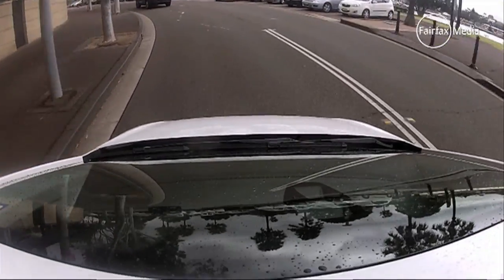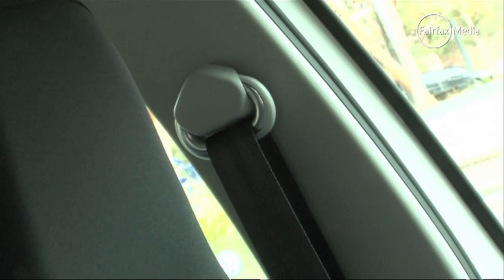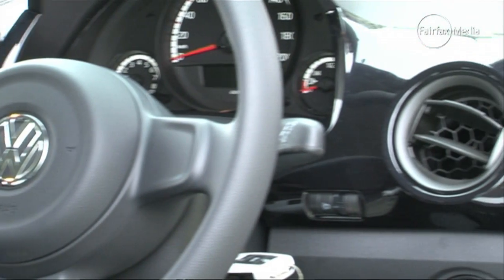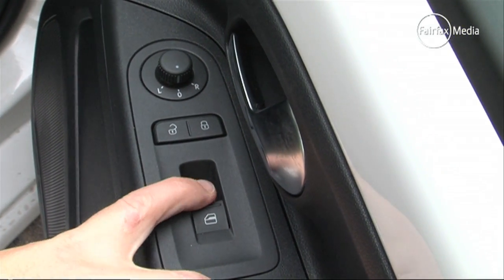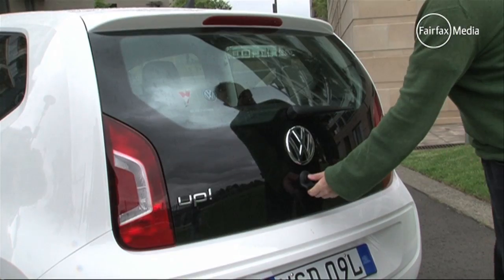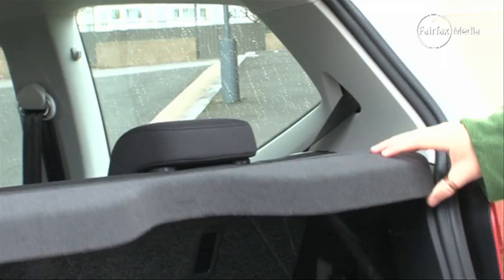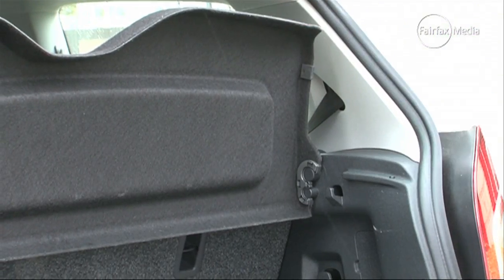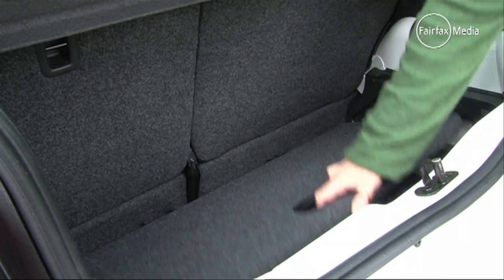However, once you start to look closer, you do notice where some of the costs have been cut. There's no reach adjustment for the steering wheel, no height adjustment for the seat belts, no central air vents. You also won't find a passenger side window control on the driver's side. On top of that, the parcel shelf in the boot doesn't even have strings to lift it up when you open the rear hatch.